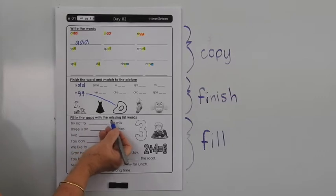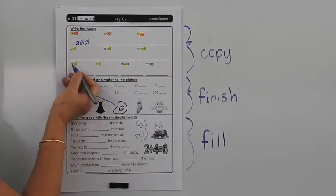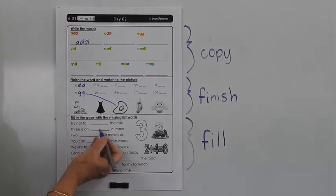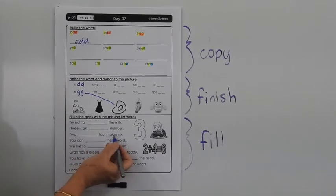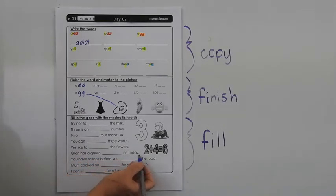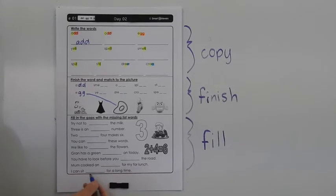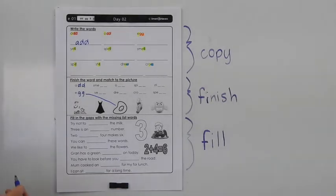Fill in the gaps with the missing list words. Try not to spill the milk. Three is an odd number. Two, four makes six. You can work out what the missing word is. You can spell these words. We like to smell the flowers. Gran has a green dress on today. You have to look before you cross the road. Mum cooked an egg for my lunch. I can sit still for a long time. Off you go and finish the page.